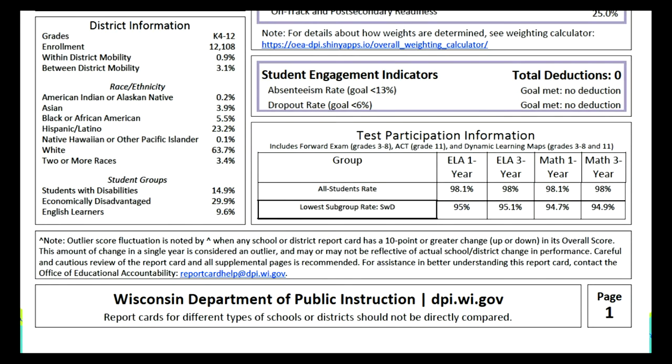You might remember that a few years back, there was also, within that student engagement indicators, one of the indicators was test participation. And so if we didn't have 95% of our students participate in the assessments, we could have a 5 or 10 point deduction there as well. They have not included that this year as a potential deduction, but they did include for the first time, right underneath the student engagement indicators, the percentage of students participating in assessments on the front of the report card, so it's a little more transparent about how schools and districts are doing with that.